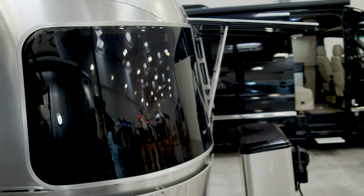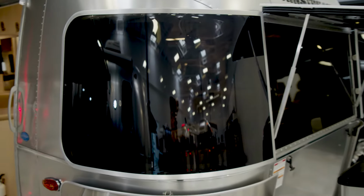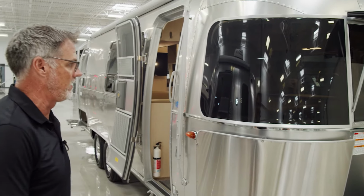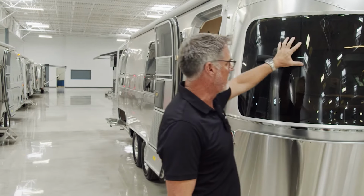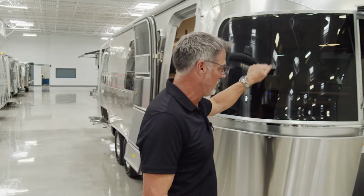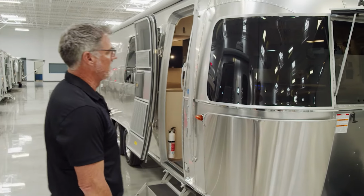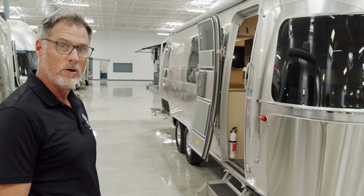The windows, these wraparounds do not open, but they do allow you to open them up and clean behind them. So if you're doing a long trip where there's a lot of rain or snow and they get all mucky back behind here, you can certainly clean them and make it really easy. And these are put on for the same reason as these are, to protect the windows against glancing rocks that might be coming off your tow vehicle.